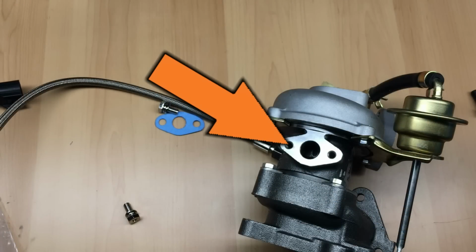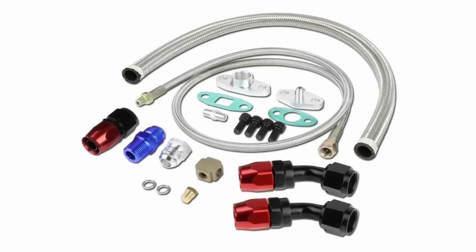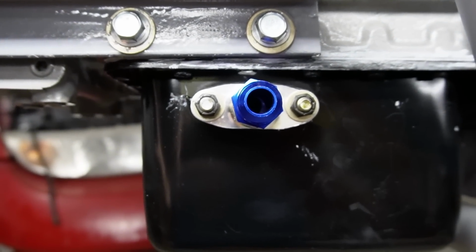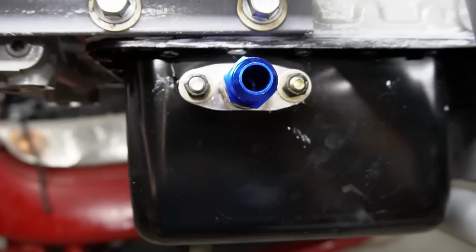Let's take a look at the drain side of the turbo. Like I mentioned before, I originally purchased a universal oil feed and drain kit from the Jungle site. None of the oil feed parts fit this turbo, but I was able to salvage some of the drain parts. Let's go back in time to Season 2, Episode 26, when we first installed this engine in the car. So before we installed the little diesel engine in the Saturn, we modified the oil sump for a turbo drain. Well, that was because we knew we would eventually install a turbocharger.